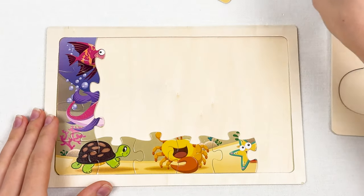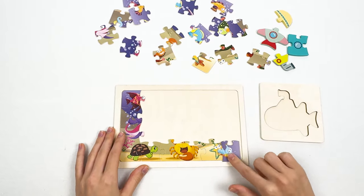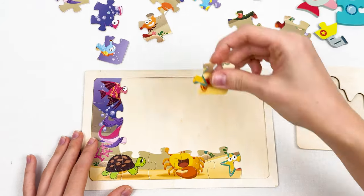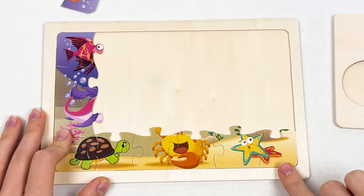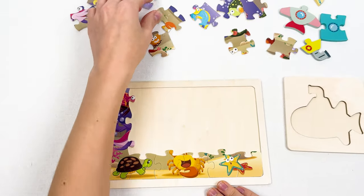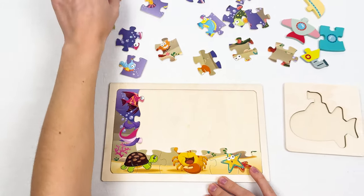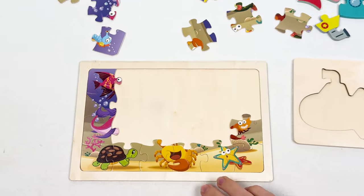What do you think, guys? The last one in here. Maybe this one. No. Or this. No. This one. Another half of the starfish. Yes! Well done. Now let's complete this row. Maybe it's this one. No. Maybe this one. No. Maybe this one. Yes! Look, it's a prawn.